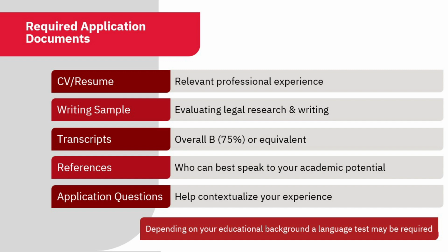The application will ask you to answer some questions about your interests in the program, your background, and to provide some documents. The committee reviews applications holistically, taking into consideration the experience that you bring to the program. The application questions help the committee to contextualize your experience and interest in the program. It's a tool to help them understand your motivations for applying for the program. You'll also need to submit your CV or resume.